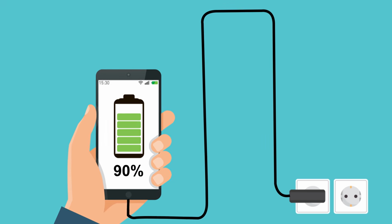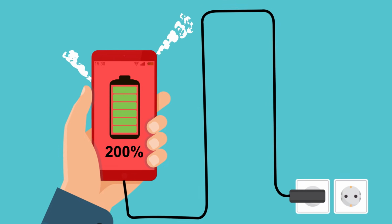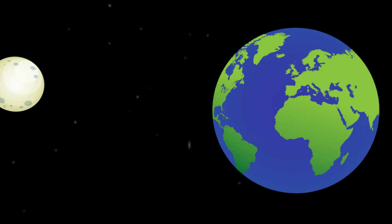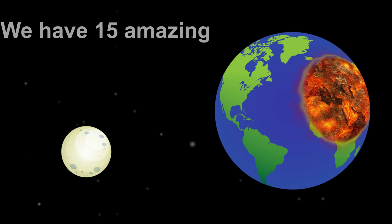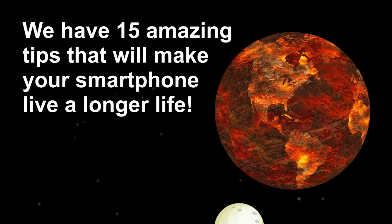When was the last time you read the manual? How to charge the battery correctly? What should you know about protective cases? Why do these phone batteries decrease so quickly? We have 15 amazing tips that will make your smartphone live a longer life.